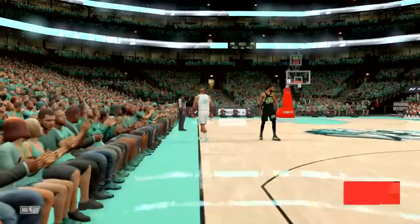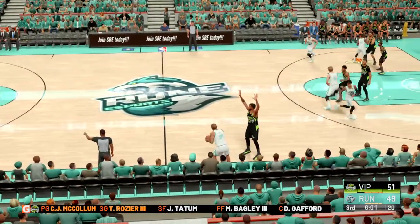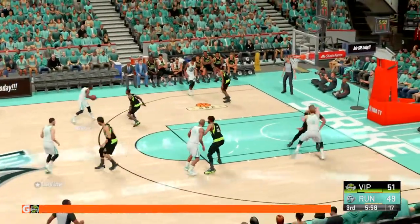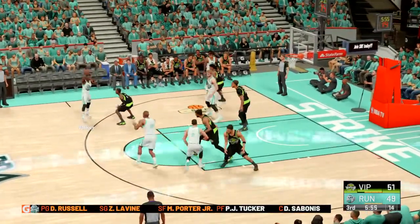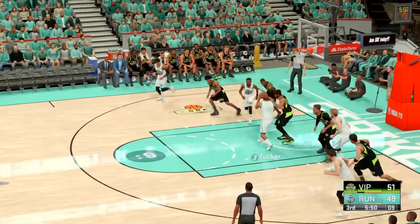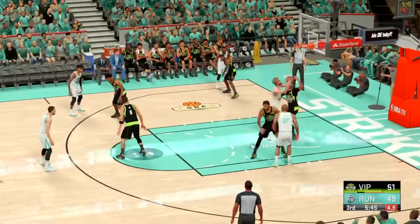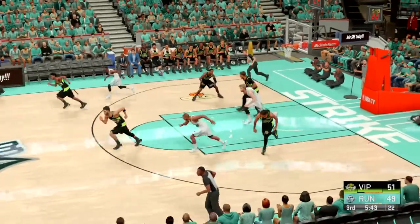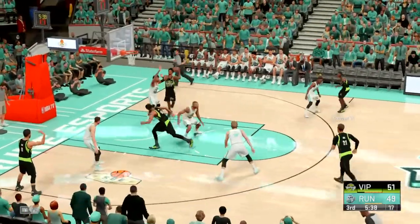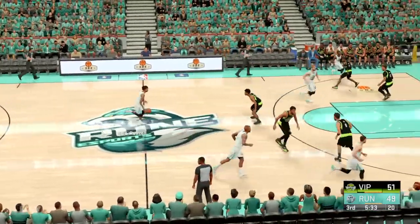Walker. He's checked in for Michael Porter. On defense, the visiting team. Their defense has only allowed 6 points in the second half. Tucker inside. Bagley's on him. It's tipped. And they get it back. Here's Sabonis. He's off on that one. Nice D from Gafford. Gotten 4 of 7 shots to drop in the third. Here's Christopher. Good work defensively by Russell. Shooting just 37% so far in this one.